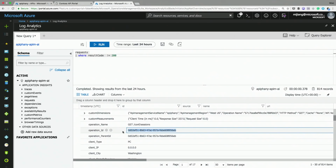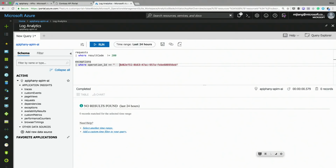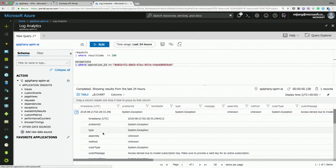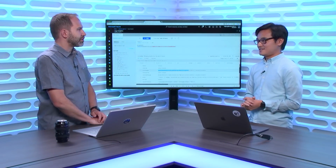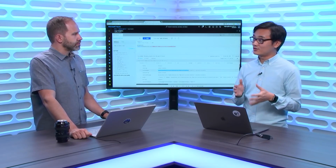Yeah, so if I copy the operation ID and then query exceptions where operation ID equals that. Oops, sorry, spaces. It's always the spaces. Yep. And there we go. Yep, and we saw the exception for this request. Access denied due to invalid subscription key. Exactly. And this is how, in that much time, you were able to dig into an exception and understand exactly what went wrong. Exactly. Yep. So this is our integration with App Insights, super useful for troubleshooting and monitoring your APIs.